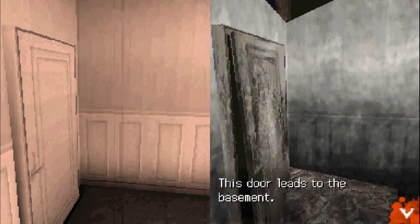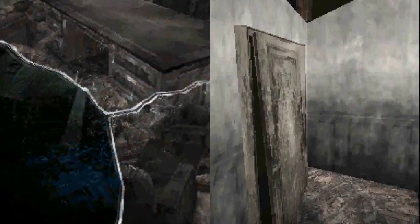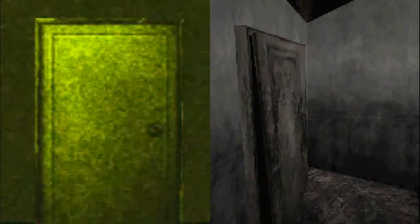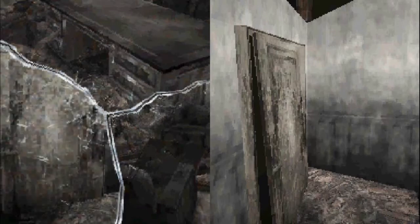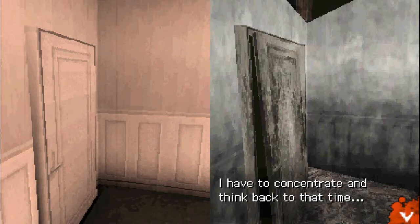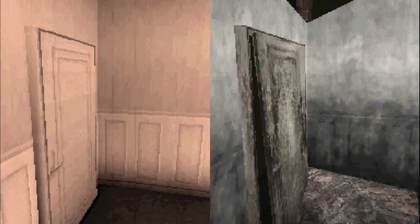What's this? The door leads to the basement. The door of the basement is warped and still has burn marks from the fire. I feel something. Did he bring oil out of the basement? I never saw Mom and Dad's last moments. Danny wasn't there. I have to concentrate and think back to that time. I hear a voice. Danny is calling. His voice. Where's the voice coming from?